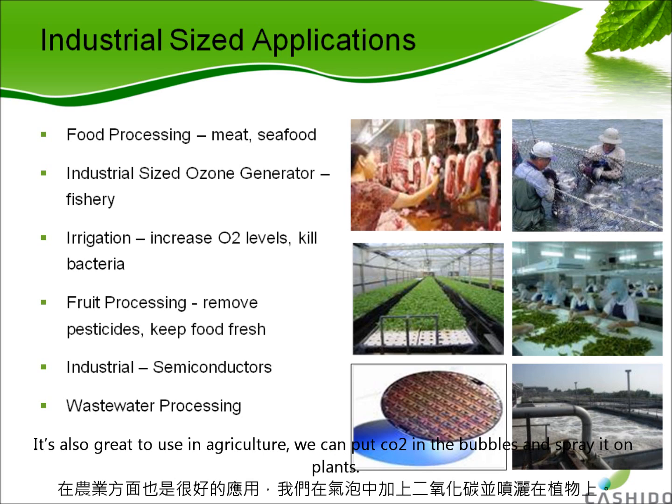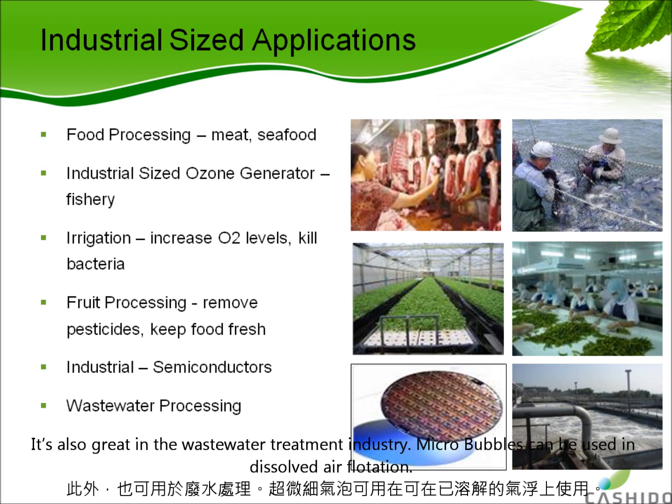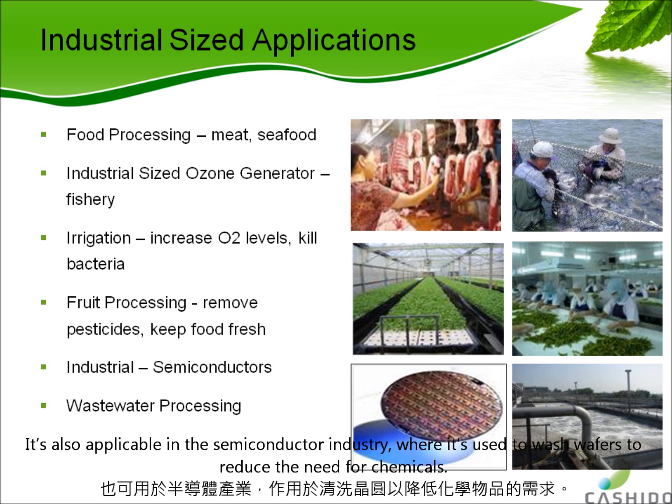It's also great to use in the agriculture industry. We can put CO2 inside the bubbles and spray that on the plants. It's also great in the wastewater treatment industry, where microbubbles can be used in dissolved air flotation. It's also applicable in the semiconductor industry, where they can be used to wash wafers. That would reduce the need for harmful chemicals.